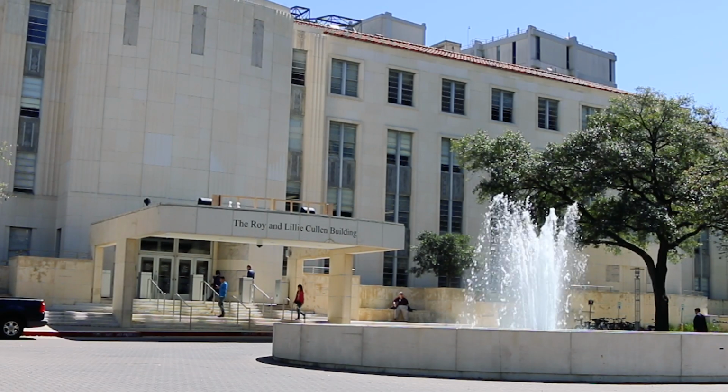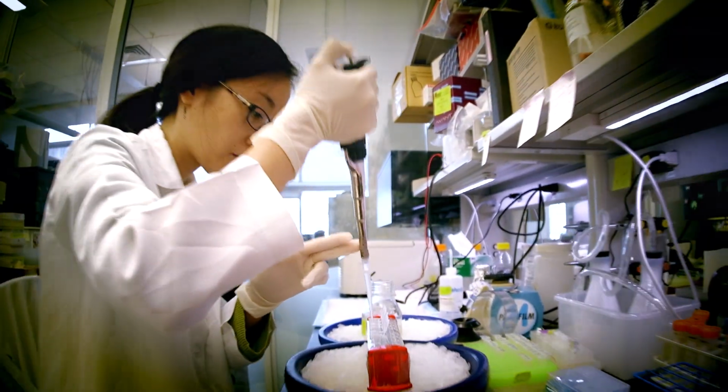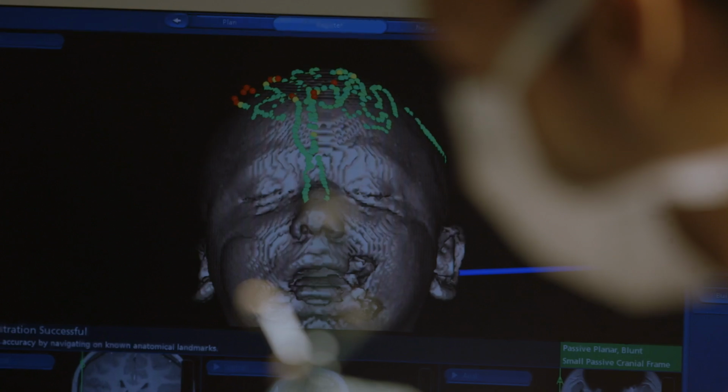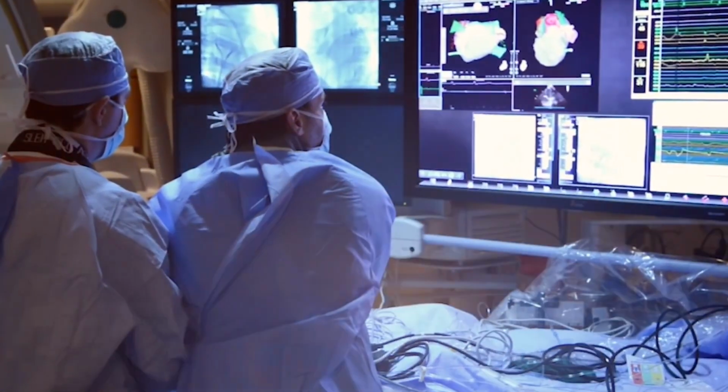You can't underestimate the importance of having a research enterprise that is right with your clinical enterprise. We have discovery science that can be translated to patient care and improvements of health. You can't do that any place without a relationship with your hospital, and we have that at Baylor St. Luke's Medical Center. Baylor St. Luke's is a quaternary center. We offer those type of advanced services that no one else is able to offer.